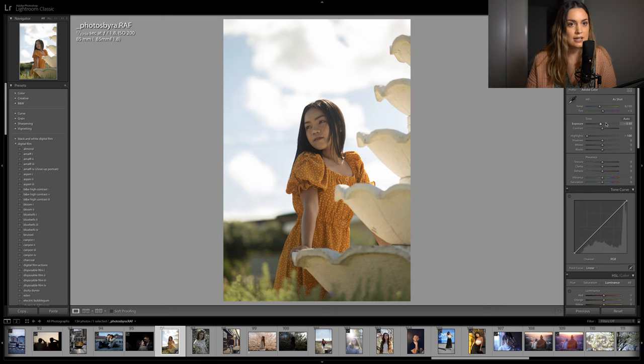Okay, I'm going to bring down the exposure a little bit. Ooh, I love the clouds in the background. Evie's just rolling around on her back on the carpet. Okay, so now I'm going to bring up the shadows.